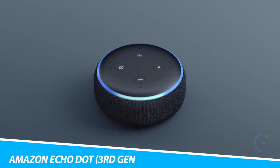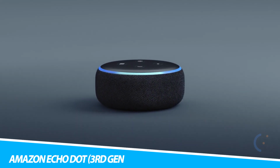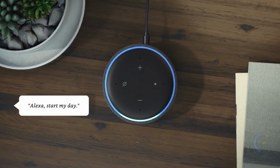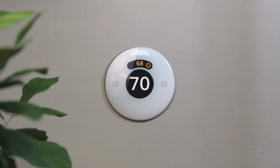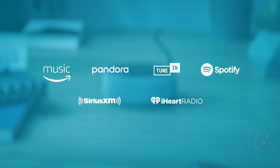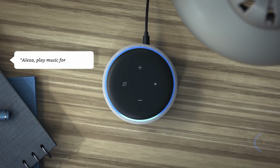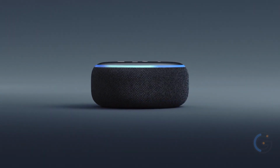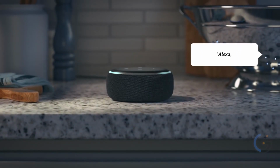Amazon Echo Dot 3rd Generation. The Amazon Echo Dot 3rd Generation is a smart speaker that uses Alexa, Amazon's voice assistant, to control your smart home devices, play music, make calls, set alarms, and more. It features a compact design that makes it perfect for small spaces, and it can be connected to other speakers for a more powerful audio experience.